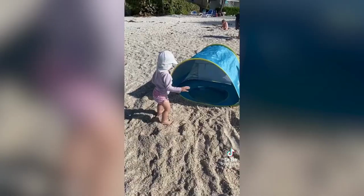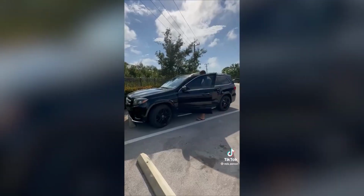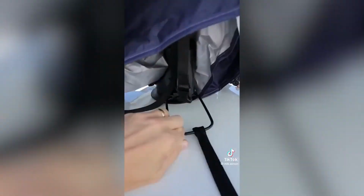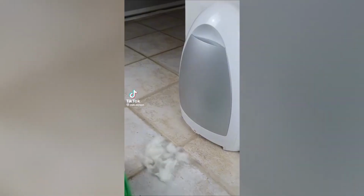This pop-up beach tent lets your baby play in the water under shade so you can get some extra time to enjoy a beach trip. And if you hate getting into a hot car, this gadget installs to your car's rooftop and has a remote that opens up a massive umbrella over your car to protect it from the burning sun and keep your car cool. Amazon cleaning hacks.